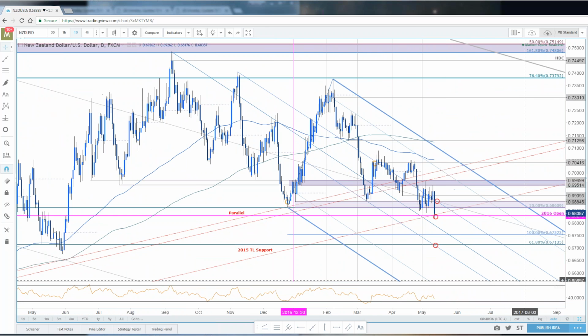If you're short, I still think you hold that stop against 68.85. If you're looking for new opportunities, you're looking for a rebound to get back in on the short side. Other than that, there's really no play on this. It's a downtrend at support and at larger uptrend support. So it's really kind of a critical juncture here for Kiwi dollar.